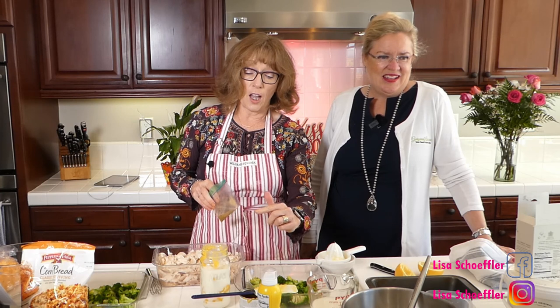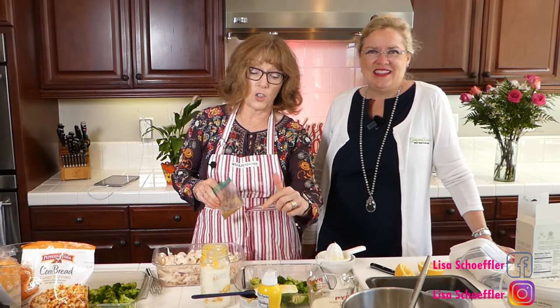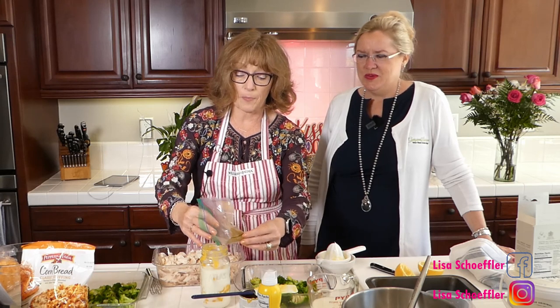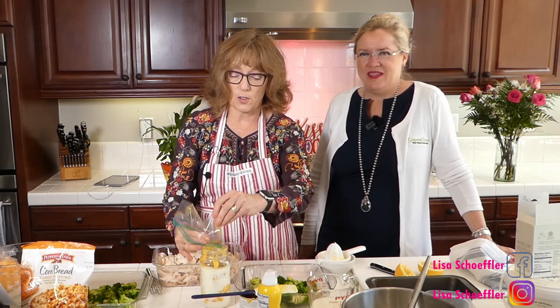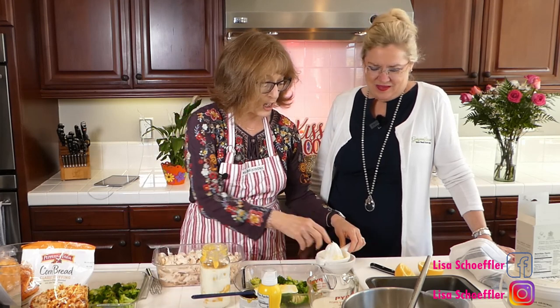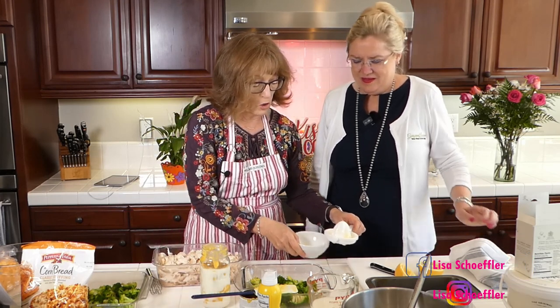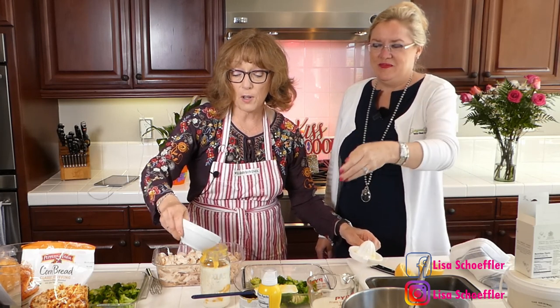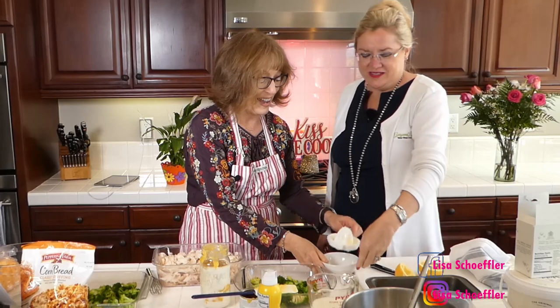Okay, so I put the can of cream of chicken soup in with the milk. I've got a tablespoon of curry. I just kind of pre-portioned all this stuff at home before I got here. I love curry. Yum. I need a tablespoon of lemon juice, so I'm gonna eye it here. Yep. I just got a little seed in it. Oh well, it's fiber.